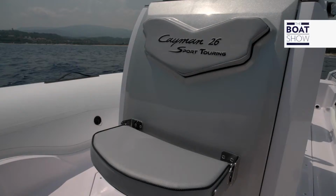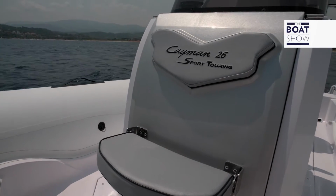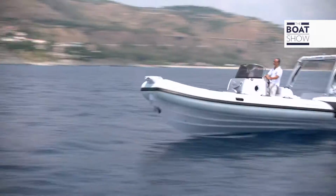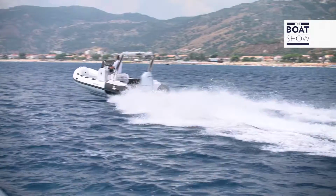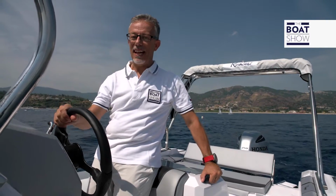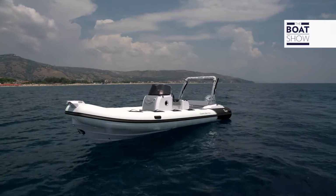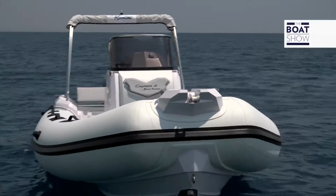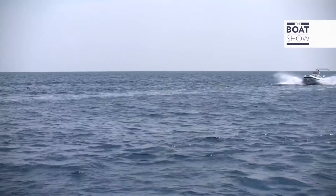For example, this model is the Cayman 26 Sport Touring. The title Sport provides a useful indication of the dynamic features of the hull. It's 7.7 metres long and 2.85 metres wide. This means that it's quite long relative to its width, a parameter in favour of the features of this boat.